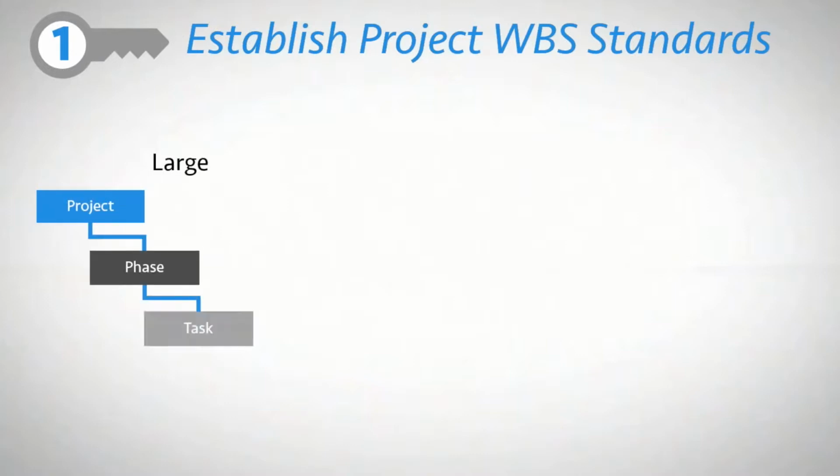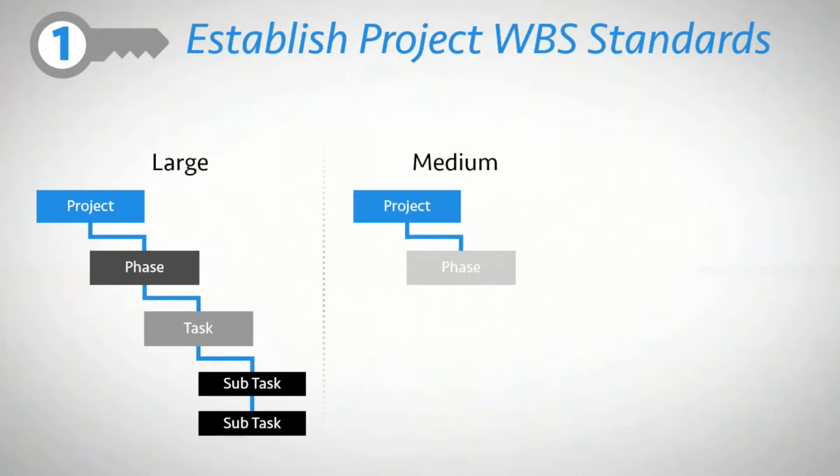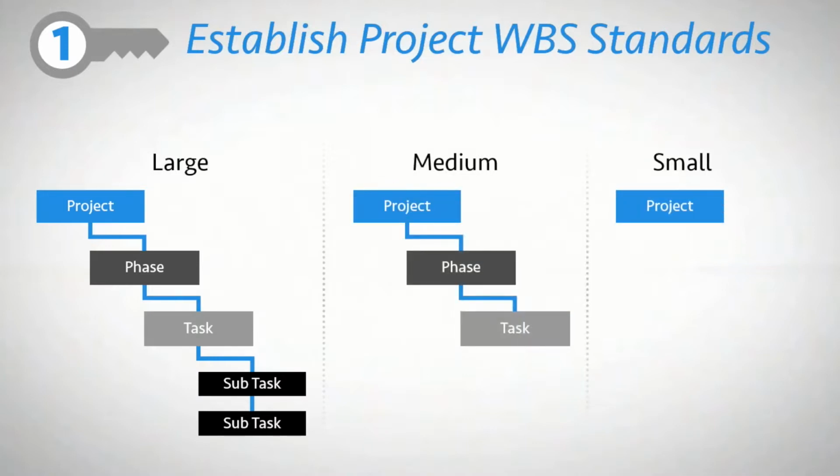A key component to earned value management is establishing a work breakdown structure, or WBS, for every project. Consider establishing WBS standards for the different types of projects you deliver, aligning with project size, scope, and complexity. For example, you may have different standards for projects that fall into large, medium, and small categories, and maybe even more specific standards based on the different markets you serve.